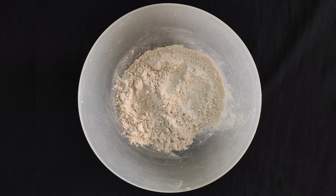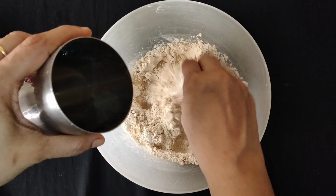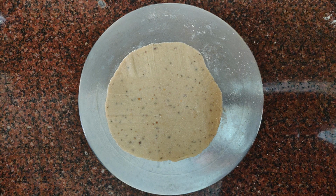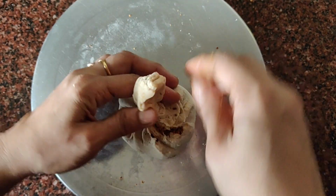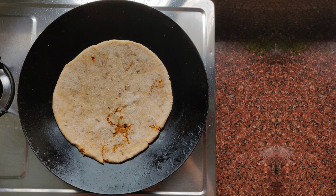Take whole wheat flour in another bowl and add flax seeds, carom seeds and salt. Add required amount of water and prepare a soft dough. Now divide the dough into balls. Roll out to make parathas and fill a portion of filling in the center. Enfold the filling properly and make flat balls. Now roll it again to make a paratha. Heat pan and cook the paratha from both sides.